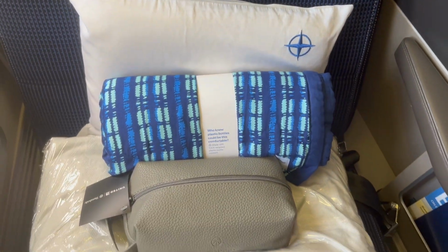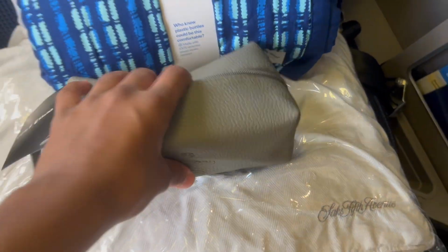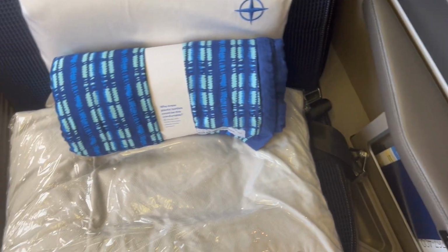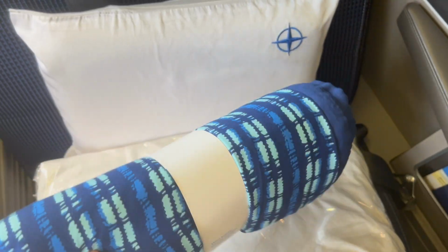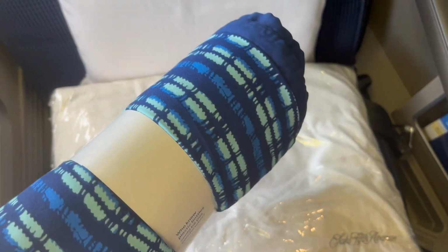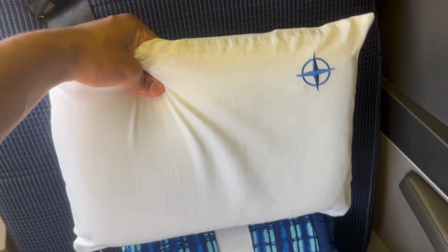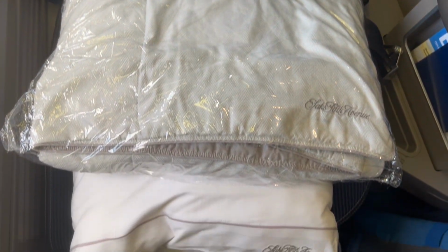Upon boarding, we have several amenities waiting for us at the seat, including a nice Therabody amenity kit, as well as the luxurious Saks Fifth Avenue bedding. This includes a day blanket, signature cooling gel pillow, duvet, and main Saks Fifth Avenue branded pillow. Mattress pads were unfortunately not available on this flight, but it's worth asking the crew just in case.